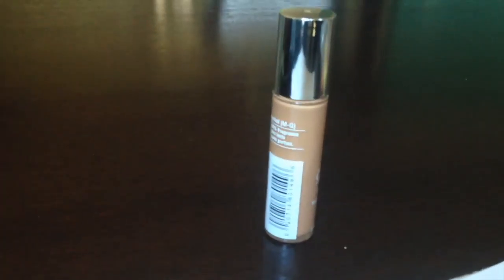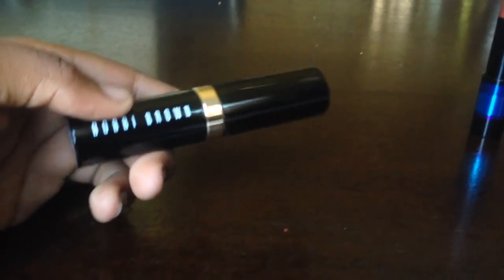Okay, and then the next lipstick is MAC. But I think this one is going to stay on the longest, just because of high quality and the different ratings. And last but not least, we have Bobbi Brown. And this one, I'm not totally sure that it's going to stay on the longest, but we'll see.